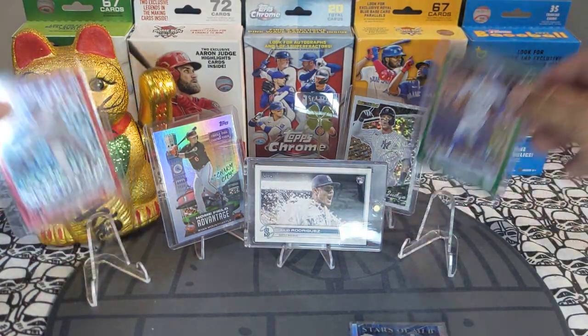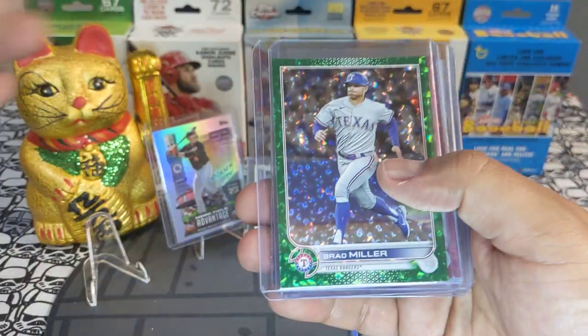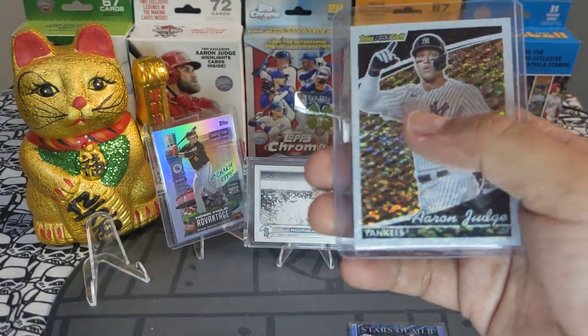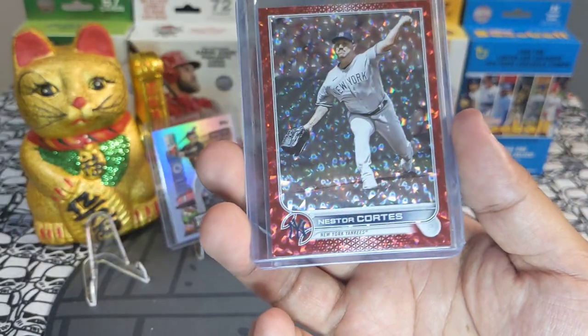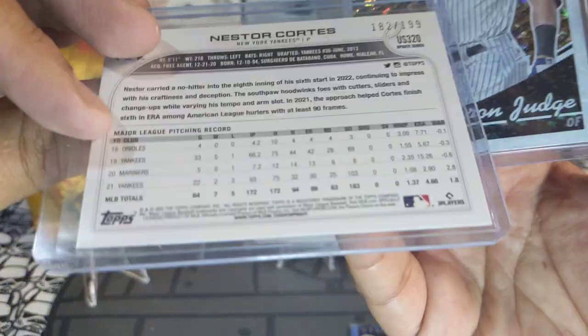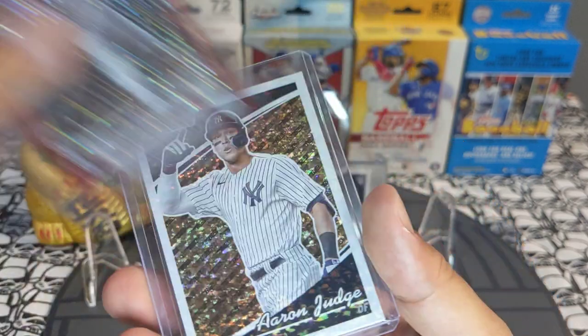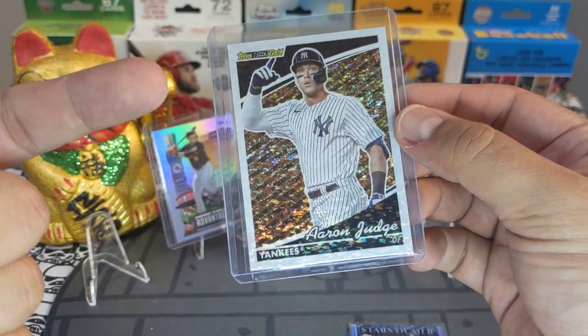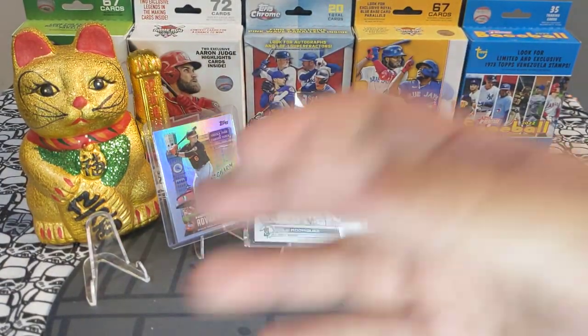So very, very cool. So we also got this Brad Miller green. We got this nasty Nestor from Miami 305 Till I Die, Nestor Cortes in the red, out of 199. Super, super good card right there. We got a Topps Gold Aaron Judge. You can't say no to Judge. So Judge is super, super cool right there.